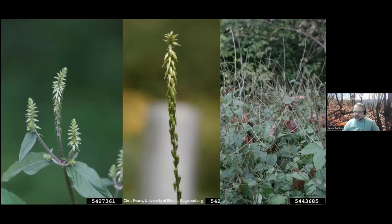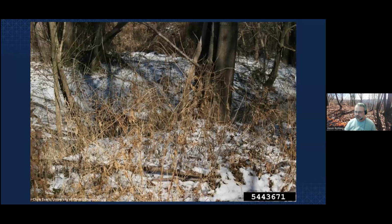So these are just some additional images of how these progress. On the left, you see the early flowering stage. And as it matures, the flowering stem elongates and produces these seed heads. And on the right, you can see a jumble of those, and a picture of the dormant stems of the chaff flower.